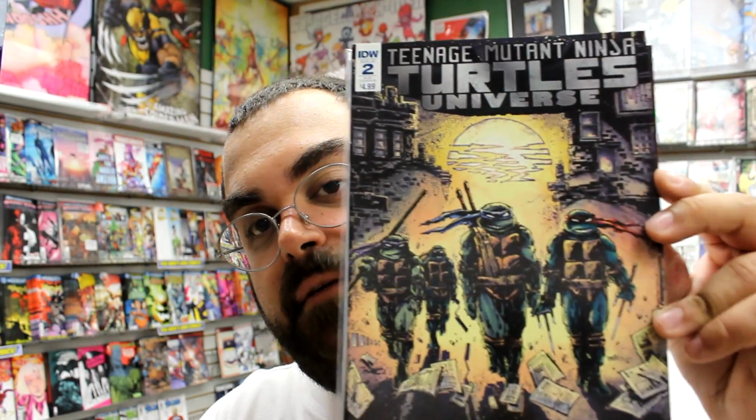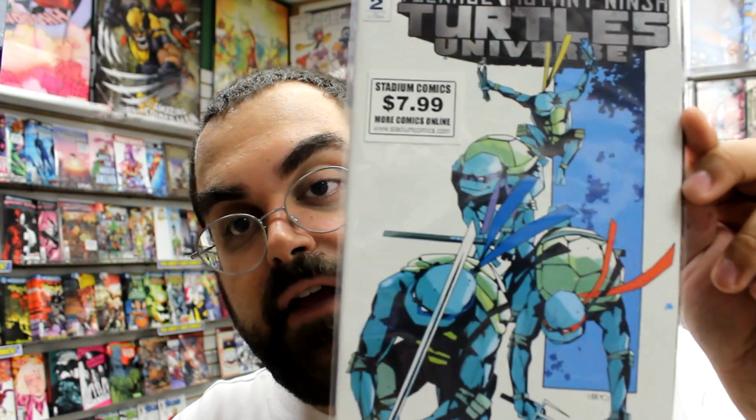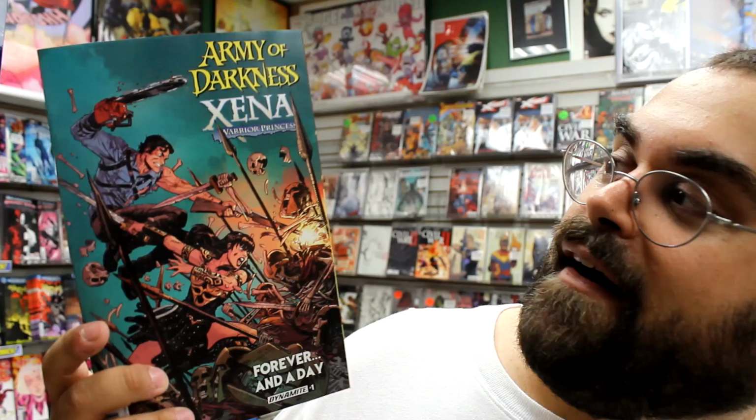Teenage Mutant Ninja Turtles Universe number 2 from IDW. You have this cover, we got this cover, and this wicked variant. New from Image, we have Romulus number 1. Ghostbusters International number 9. Really digging the covers. Ghostbusters International has been pumping out some high quality stuff. Now follow this under, alright, fine. We have Army of Darkness and Xena Warrior Princess number 1.